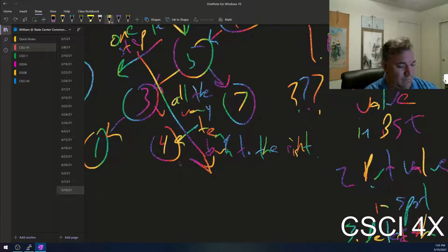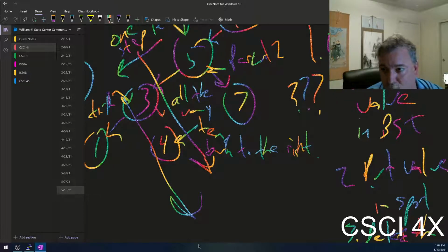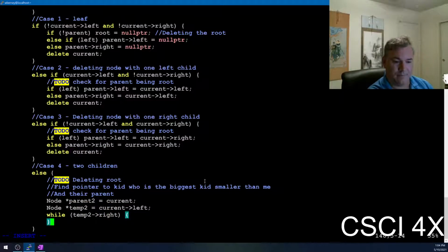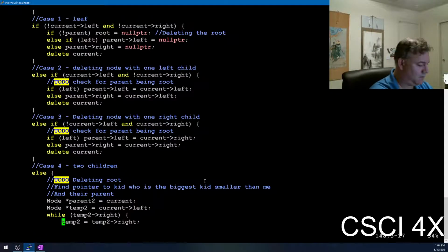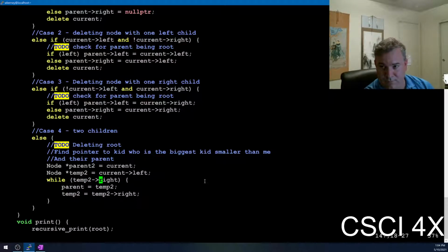So in order to find this guy here, we are going to start with a pointer parent2. Where's my mouse? We're going to start with a pointer here, parent2 pointing at him, and temp2 pointing at him, and then we're going to iterate down this way, and the parent's just going to follow one step behind the child. So while temp2 points to right is not null, so while temp2 has kids, move to the right. Temp2 equals temp2 points to the right. And then the parent's going to follow one step behind. Parent is equal to temp2. And then this loop will break when temp2 points to right is null.